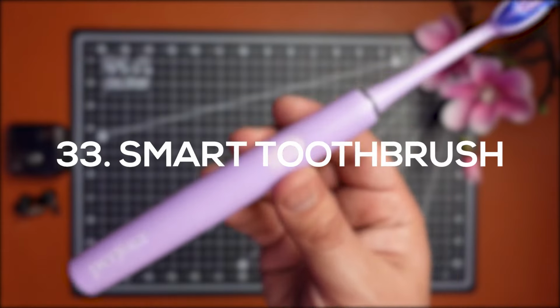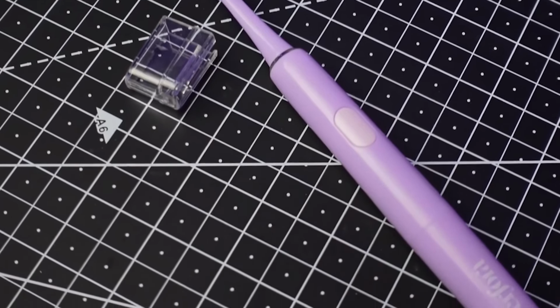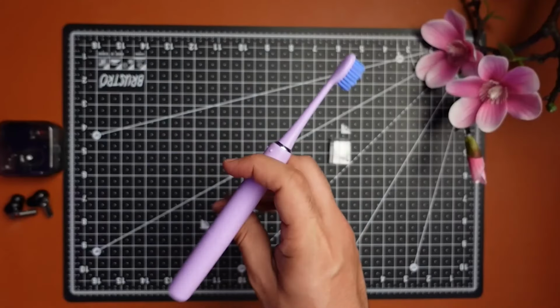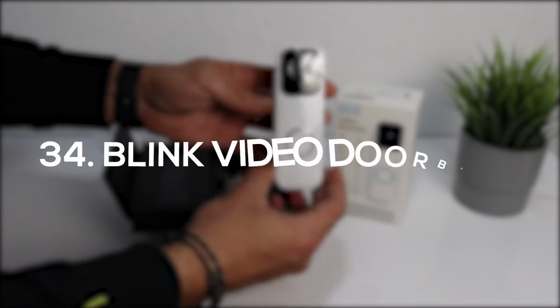Number 33. Smart Toothbrush. Your smart toothbrush will track how often and for how hard you brush, as well as alert you if you're not brushing your teeth well enough. Pairing it with Amazon Alexa will also remind you when it's time to upgrade your toothbrush top. This is for $23.